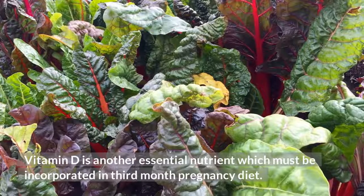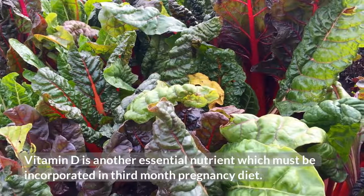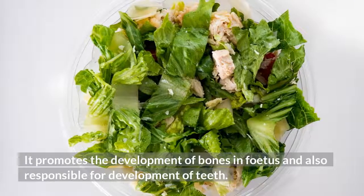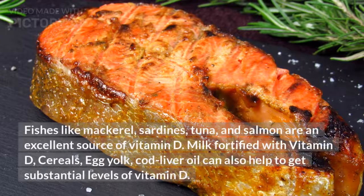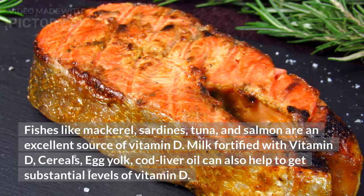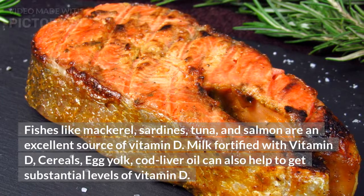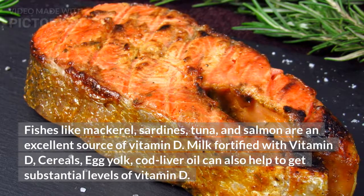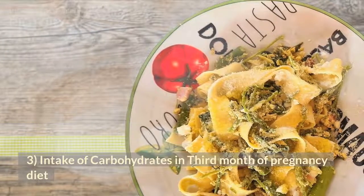Vitamin D is another essential nutrient which must be incorporated in the third month pregnancy diet. It promotes the development of bones in the fetus and is also responsible for the development of teeth. Fishes like mackerel, sardines, tuna, and salmon are an excellent source of vitamin D. Milk fortified with vitamin D, cereals, egg yolk, and cod liver oil can also help to get substantial levels of vitamin D.